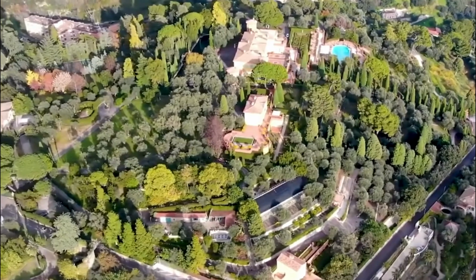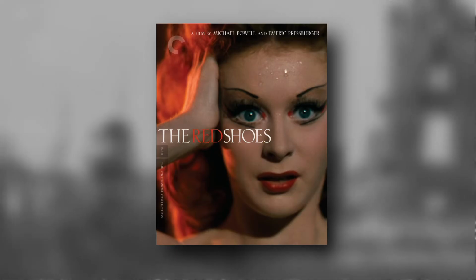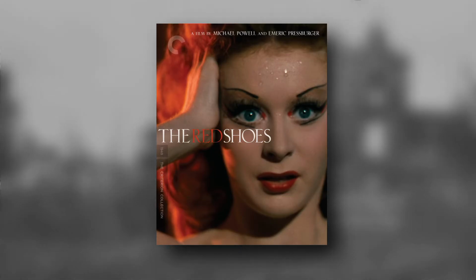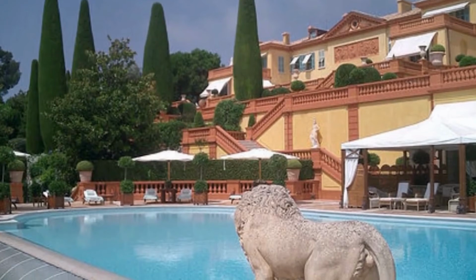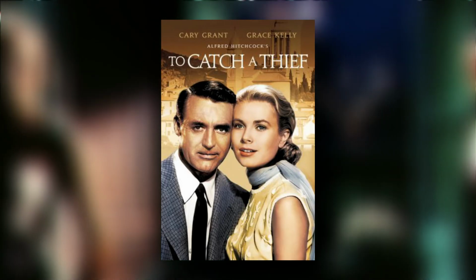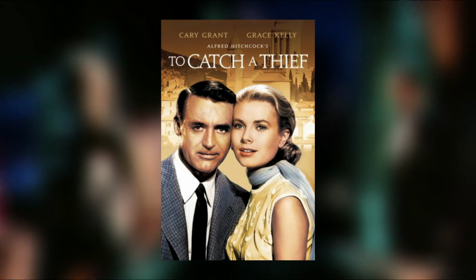It was used in the 1948 movie, The Red Shoes, and made even more famous because of that than ever before. The protagonist in the movie is famously seen climbing the very famous steps of the home, thinking she was a dinner guest at the home of a very powerful person, until she is then invited to become a star. The home was used again in the amazingly well-made Alfred Hitchcock film To Catch a Thief in 1955.